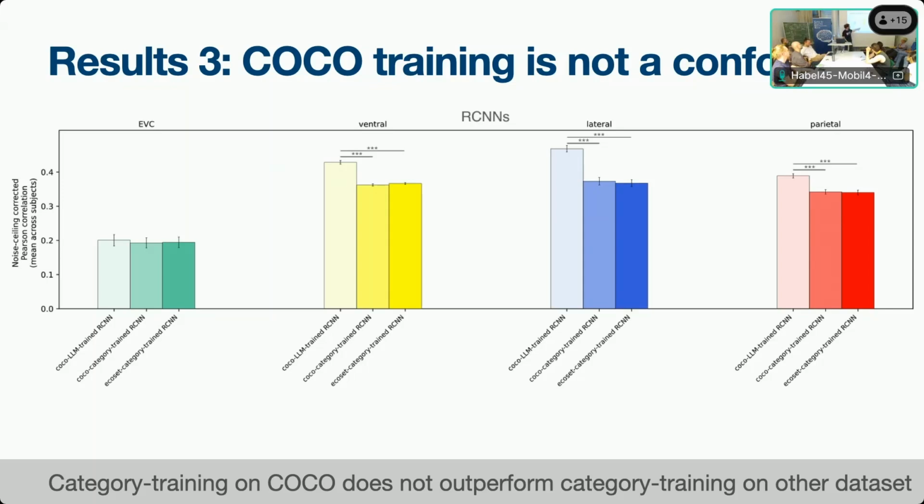And you see that if you predict object categories on MS-COCO or on this other dataset, it doesn't substantially change how brain-like you are, somewhat ruling out the concern that our results are driven by the dataset we actually used for training our networks.